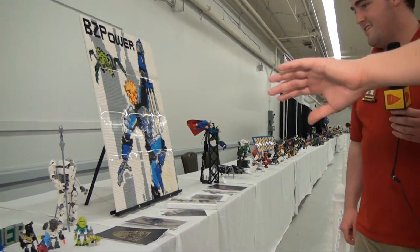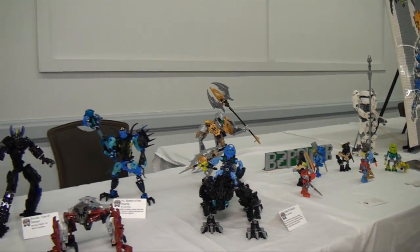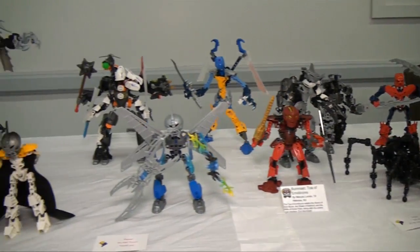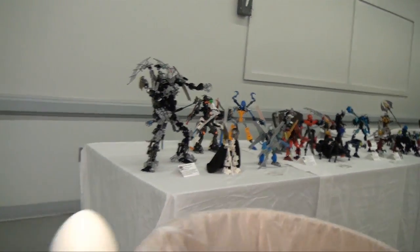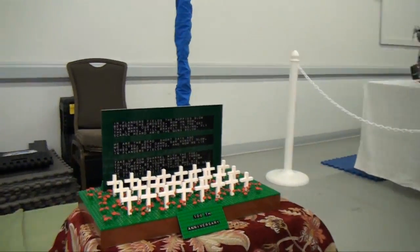So this finishes out the Bionicle for us here. This table, different builders here going on. So all sorts of cool stuff here. So that's the Bionicle stuff. Like we said, really lots of stuff that they display at these BrickFair events. And then moving on down here, this is a big Viking display. First we've got this cool World War I build.